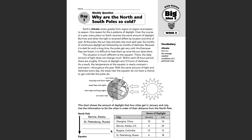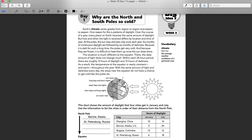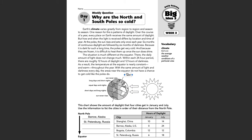Then I think we go to Shanghai, China, because from the North Pole to the equator we're getting closer to more of an equal amount of daylight, 10 hours daylight in January, 14 hours daylight in July. And then as we get to the equator, we go to Colombia, as you see, equal daylight for both January and July.